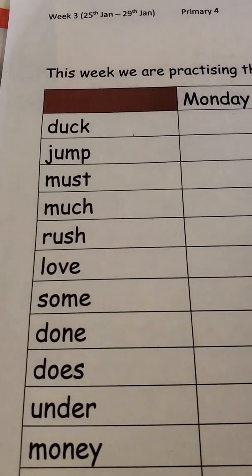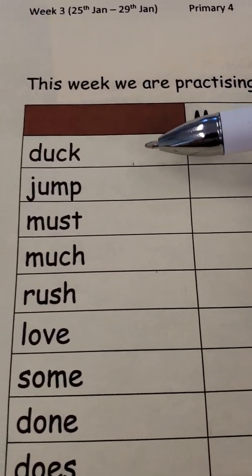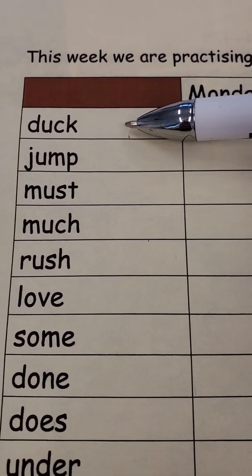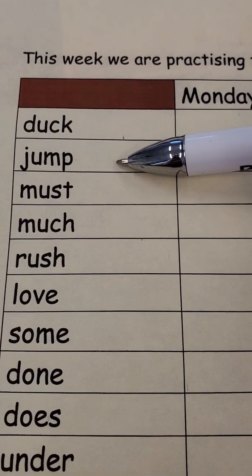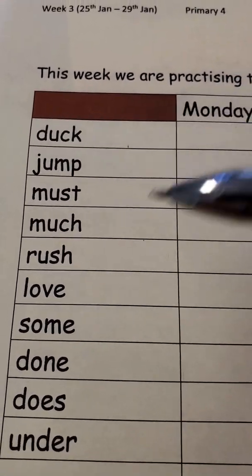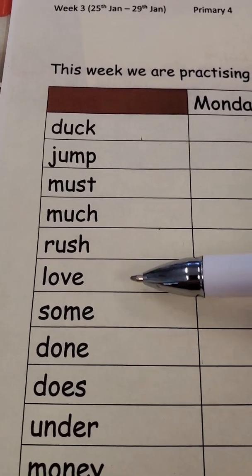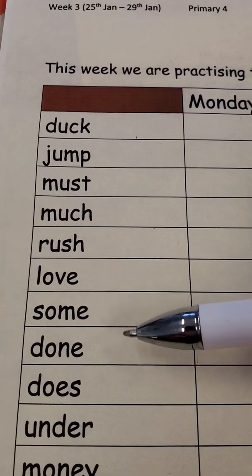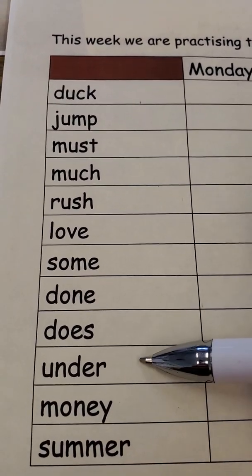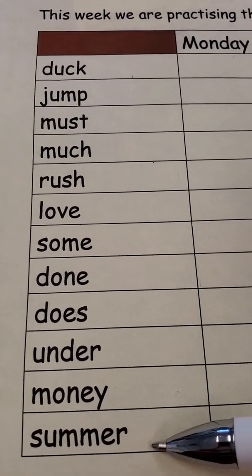And we begin, as always, with our spellings. So I'm going to read them out aloud and then you read them after me, okay? Duck, jump, must, much, rush, love, some, done, does, under, money, and summer.